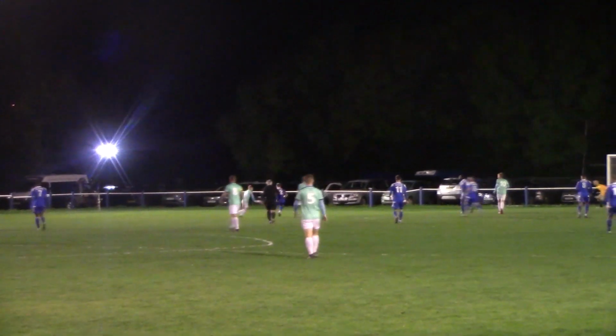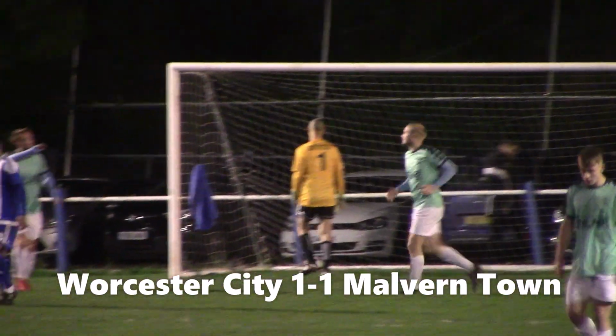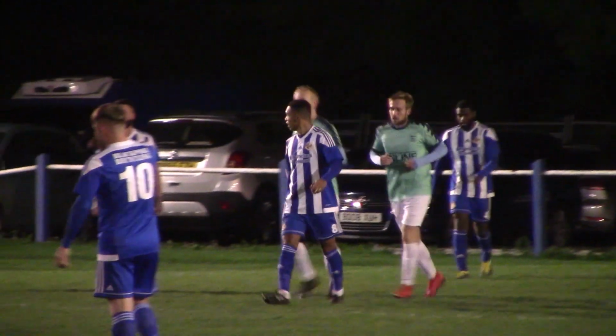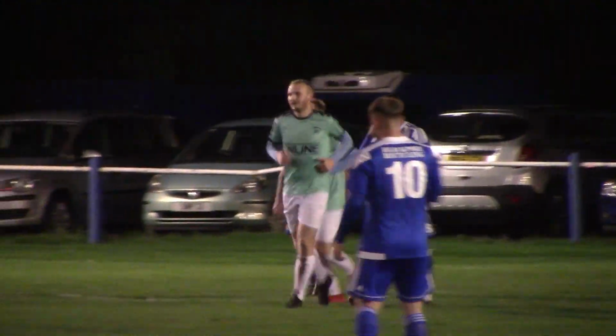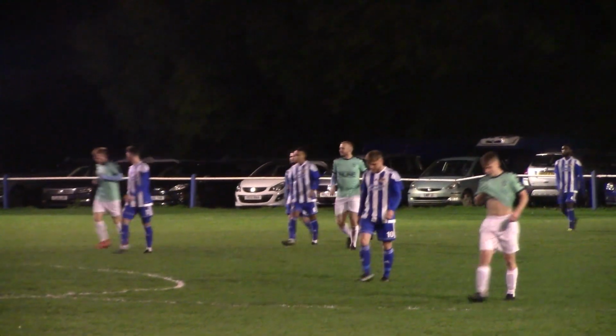There's the replay. Now, what can Malvern do here? Maybe a chance for them to get forward. Oh, chance here, and it's in the back of the net again! And Malvern Town have got their equaliser here at Pershore, just a couple of minutes after going behind as well. That did not take long for them to respond. And it is 1-1.